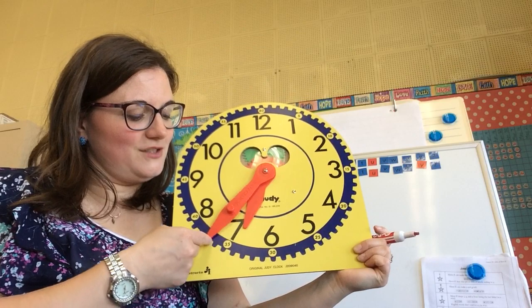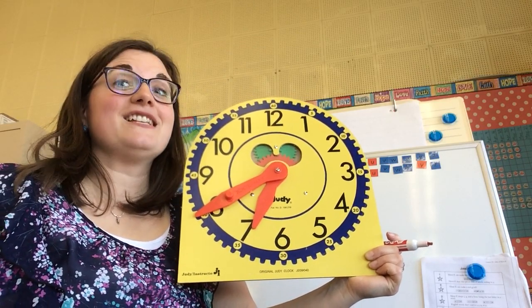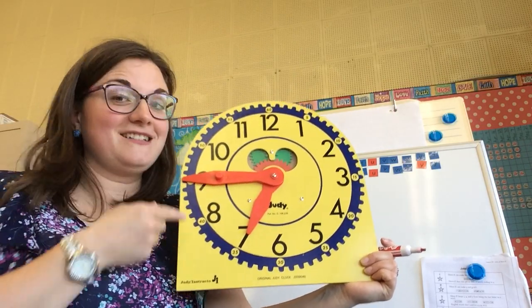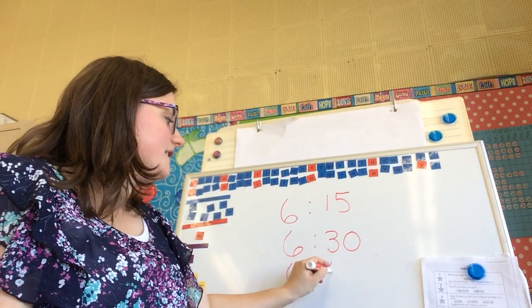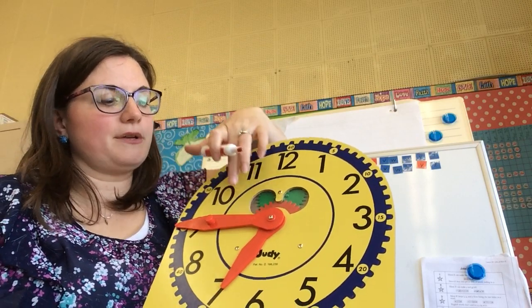6:35. Move to the next one. What would that be? 6:40. Move to the next one. Count another 5. 6:45. This is another one to remember because this is another quarter from the top, right?